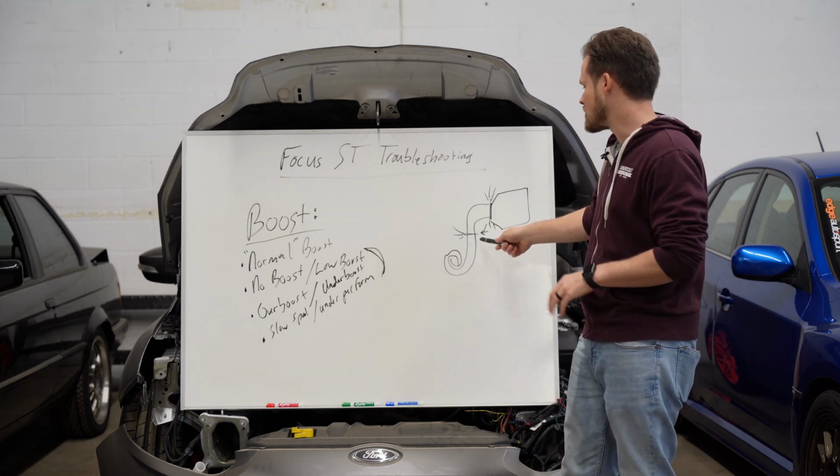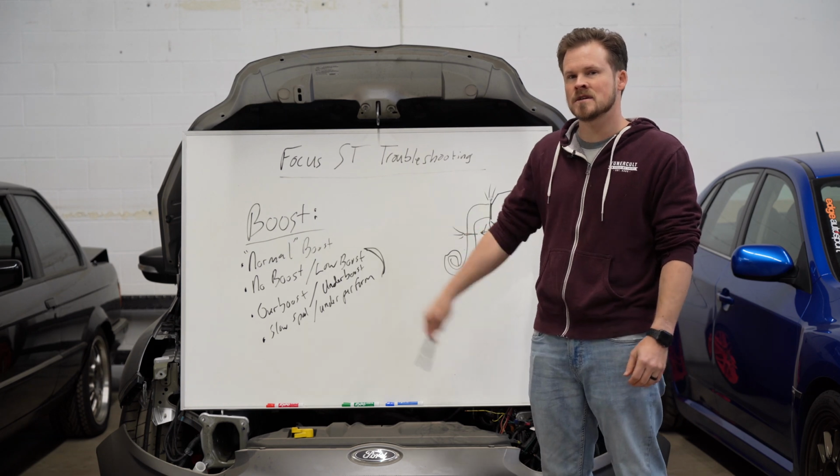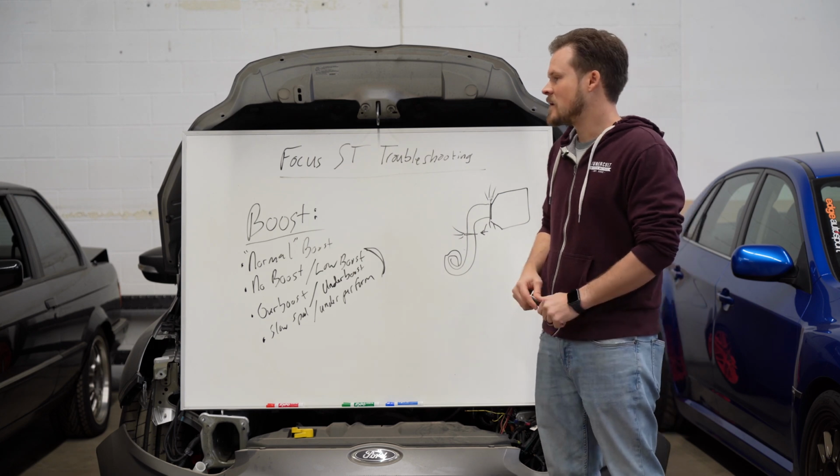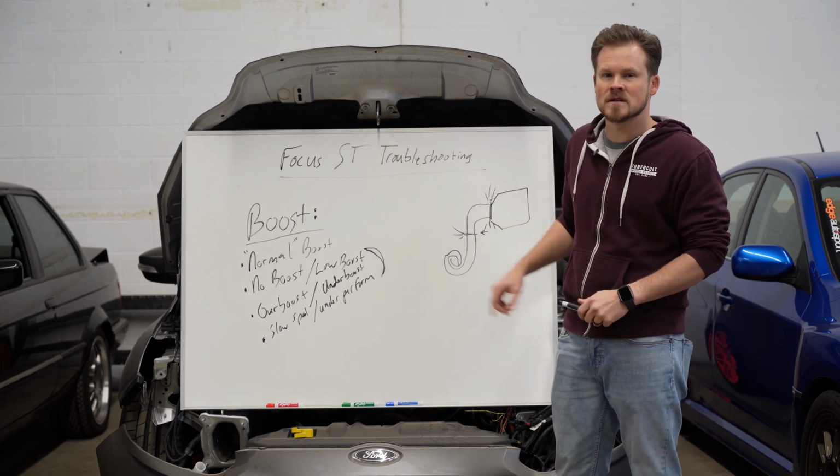exhaust leaks before the turbine housing. If it's after the turbine housing, it's just going to make a raspy sound. It's not going to really affect performance. But if it's before the turbine housing, that's where it's going to affect performance.